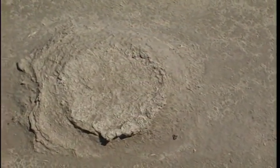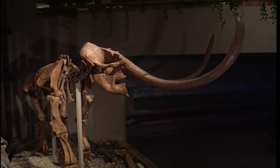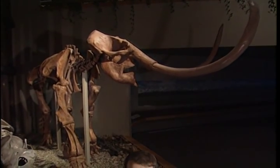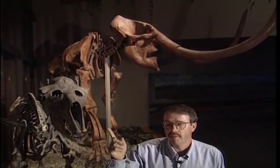Whatever the reason, all that is left today of the mammoth are its tracks and fossils. But they were not the only prehistoric animals that roamed the shores of Lake Otero. This is a skeleton of Camelops. It's an extinct camel that lived in North America during the late Pleistocene.